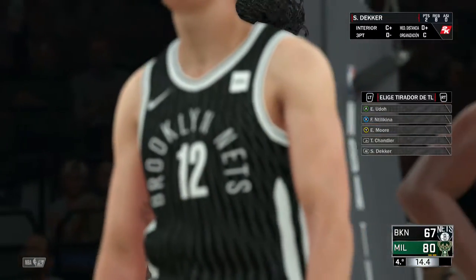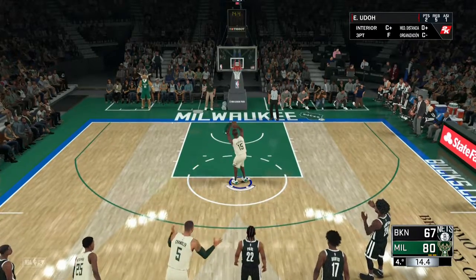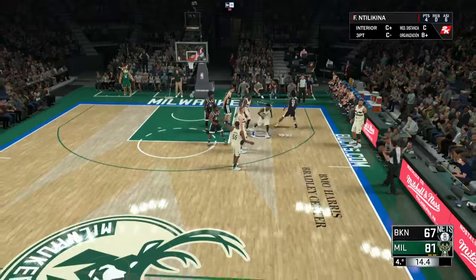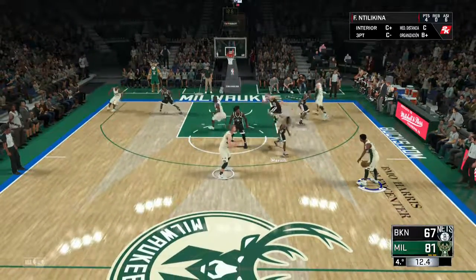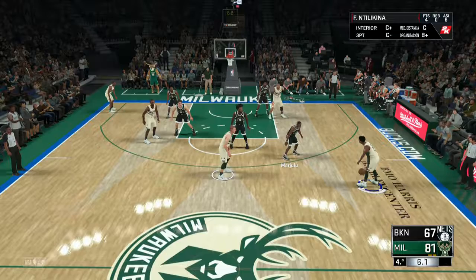Chandler a screen, and it's a defensive 3-second violation. And so he hits the technical free throw. There's 14 seconds left to play here in the fourth. Here's Ntilikina.